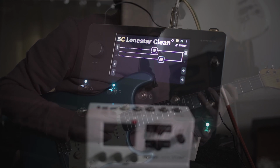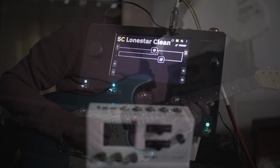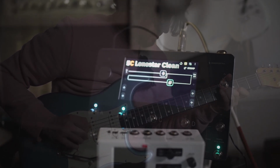All of the playing in this video actually was done with an amp in silent mode. The first clip was playing through the Torpedo Captor X, which you can see in the background there. And then the second clip was playing through the Quad Cortex capture of that signal chain that I was using.